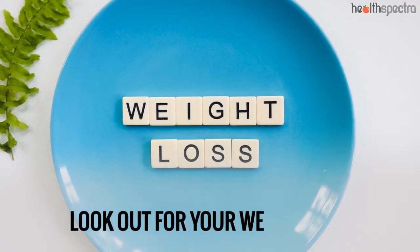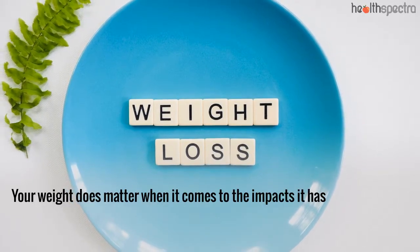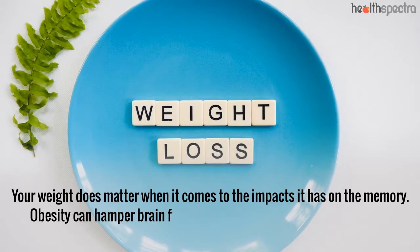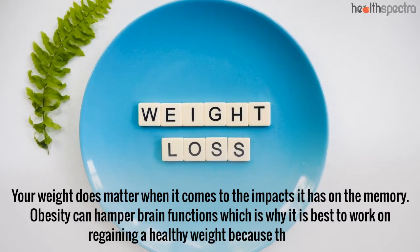Look out for your weight too. Your weight does matter when it comes to the impacts it has on the memory. Obesity can hamper brain functions, which is why it is best to work on regaining a healthy weight, because that works.